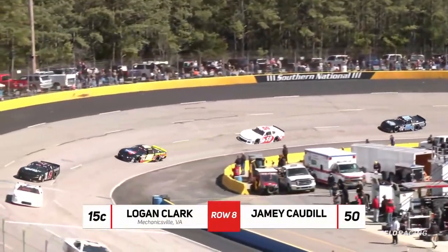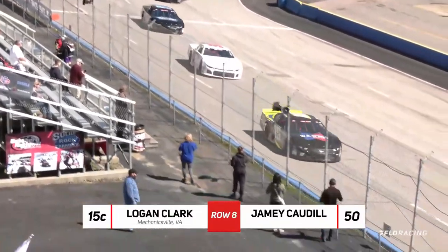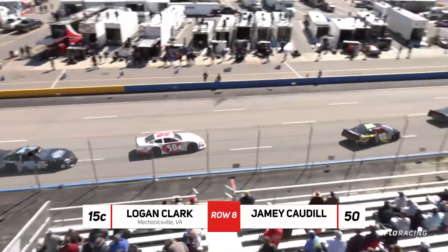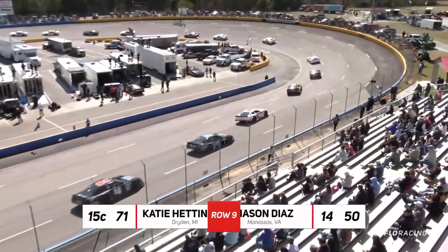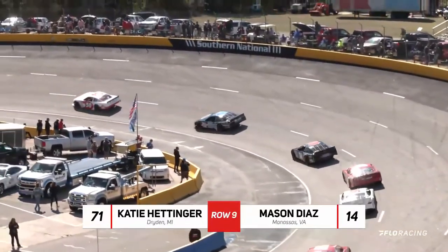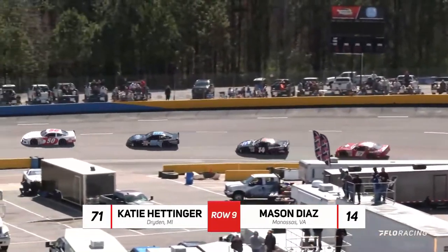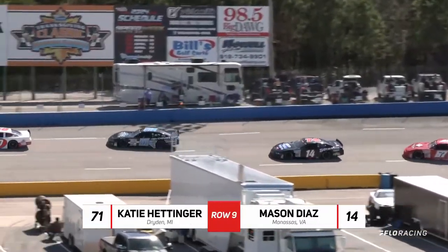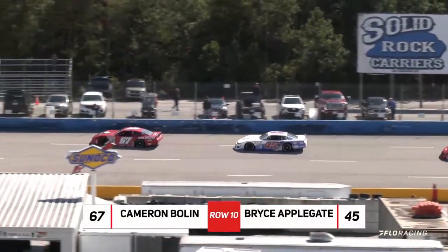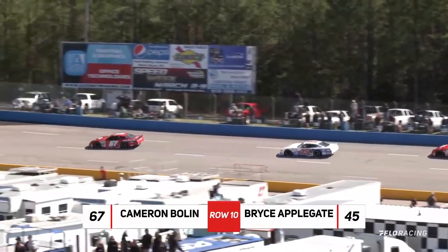Again, started about halfway through last year for R&S Race Cars, putting together a full-time effort this season, along with Jamie Cottle, who has about as many laps at this racetrack as anybody in the starting field today. Inside of row number nine, Katie Hettinger trying to become the first female driver ever to win in Cars Tour competition. And outside, Mason Diaz. What a story it would be for him, filling in for the injured Jared Fryer. Not sure how much we'll see Diaz this season, but he's got an opportunity here at a racetrack that is his home. And again, Cameron Boland just further on back, defending Rookie of the Year in 2023, set to go here this afternoon, as well as Bryce Applegate.